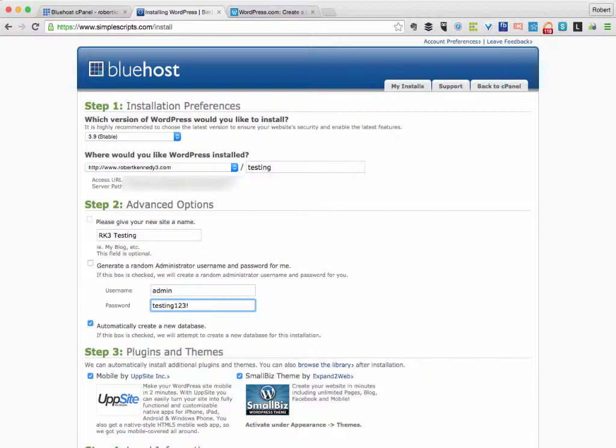I'm putting an exclamation point at the end of mine. You want to check automatically create a new database. Then you have step 3, plugins and themes. So they're not going to install additional plugins just yet, but they want to give you access to an additional theme. And the theme is really what makes your website look pretty. All right, so I'll leave those checked.